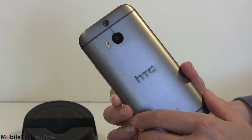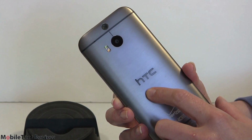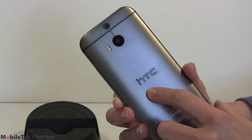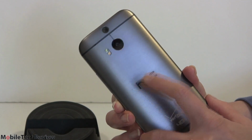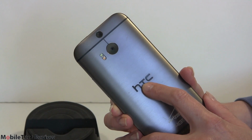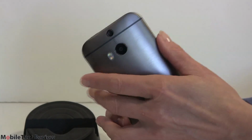However, keep in mind also, metal is cold in the winter. If you live in Wisconsin or Michigan, Vermont, you know where you live, Alaska, goodness knows, this is not going to be the most comfortable thing to pick up and hold in the wintertime. It's also a bit slipperier.